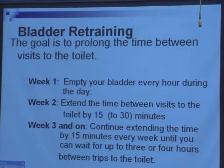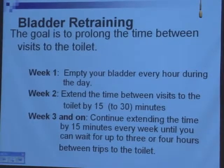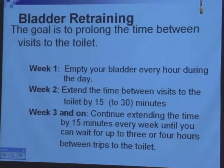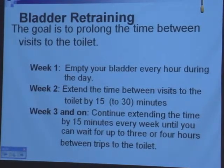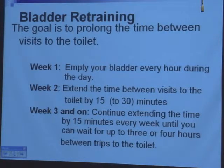Bladder retraining is the actual process, over a period of time, of prolonging the time between trips to the bathroom, so the frequency. And it's done on a weekly basis. Now, not everyone is in the position or has the lifestyle to be able to do this, but if you do, it has been shown to be effective. So it's simply a method of retraining your bladder to hold larger amounts and to decrease the frequency of trips to the bathroom.